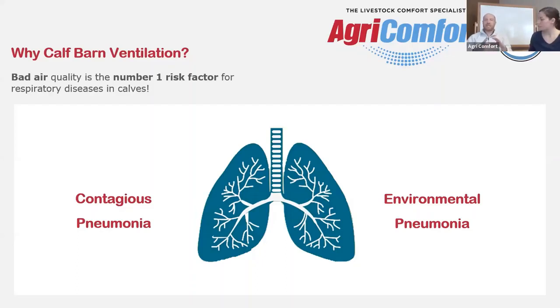Generally speaking, my experience for the last 10 years is that we tend to see more contagious pneumonias in our group-housed calves because they have that nose-to-nose contact. We don't see much contagious pneumonia in our calves raised in individual pens because they don't have as much contact, so they can't spread the disease as easily. The flip side is, in our individual pens, we tend to see much more environmental pneumonia, because if they're not ventilated appropriately, we create little cubes of air inside the pen where the air quality is poor.